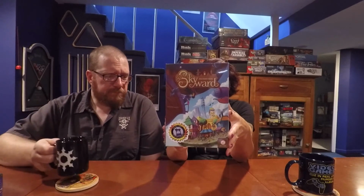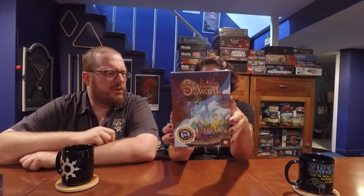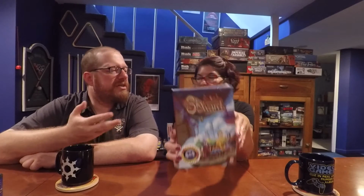That's the one with the steampunk airships, and you're bringing up pieces of the city to build a floating city, and everybody's building their own floating city, I think. I'm not sure if you're building one together or if you're building your own, but you want to be the most successful in building a floating city, basically. It looks really cool. It's competitive, so I guess you're not building... I don't know if you're building the same city and whoever gets the most points in the city, or if you're each building a separate city. I'm not really sure. I don't know either.